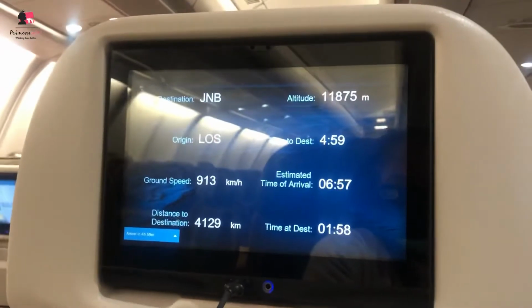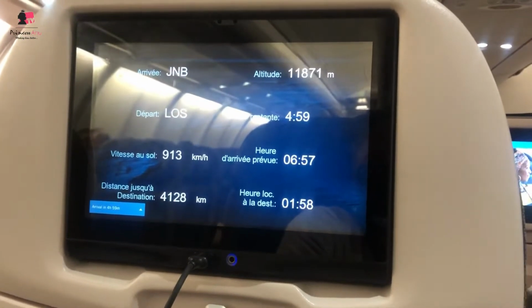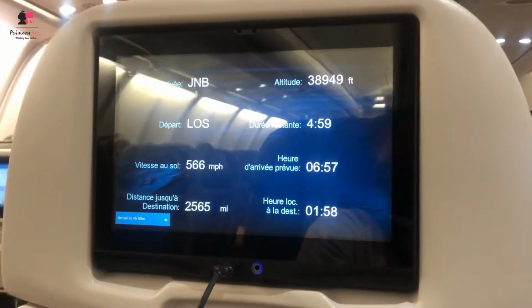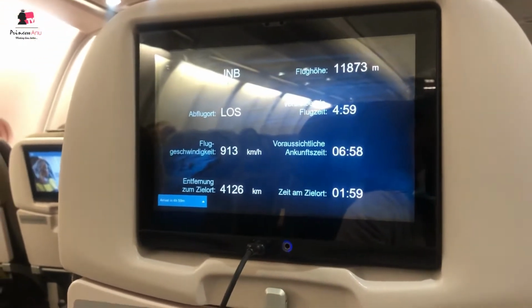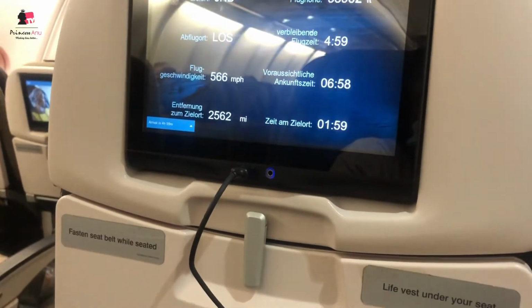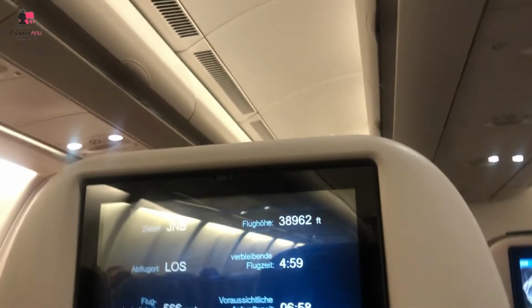For me personally, I always love to check out the altitude we are flying at, the speed, and also the destination, like at what time we are going to arrive. So I kept on checking this all through the journey. You can see we're flying at 38,000 feet. They change it, you can see 38,962 feet. It's always alternating between feet and meters.